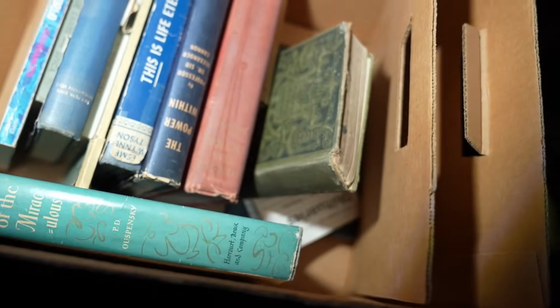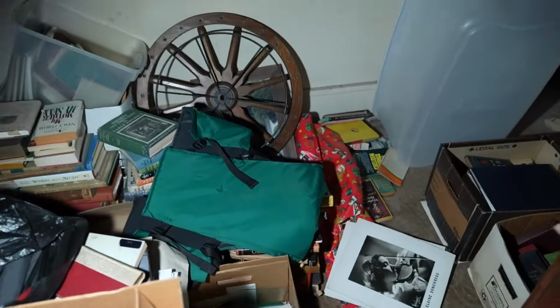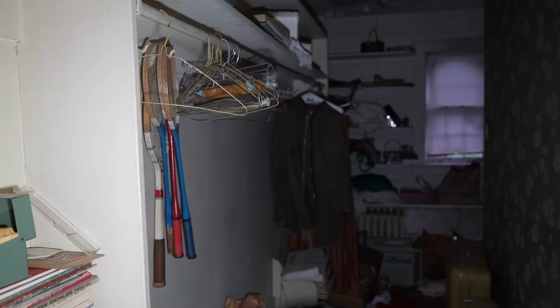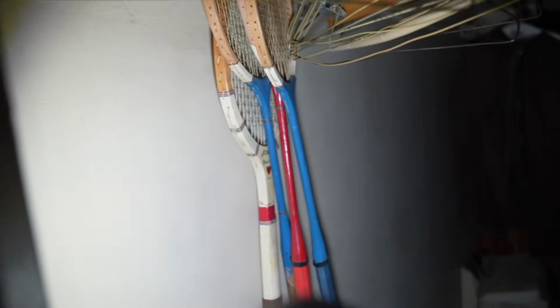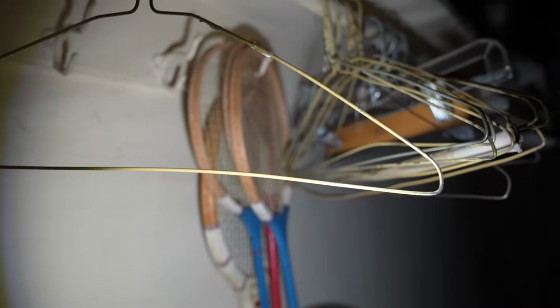It makes me sad, dude. These books are so old. This is all getting wrecked. Anyways, guys, let's head to the next room here. So, this is full of stuff as well. This looks relatively more intact. Right here we have some clothes, some tennis stuff, or badminton, something like that.